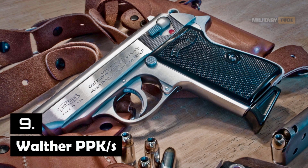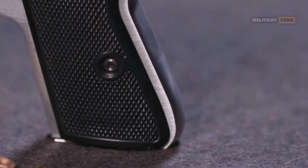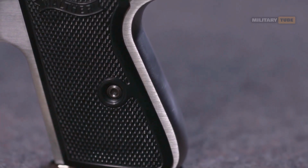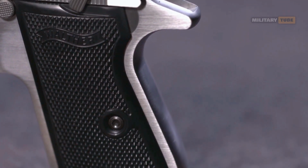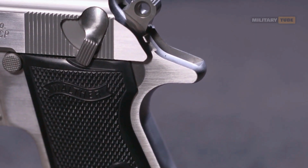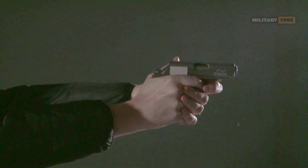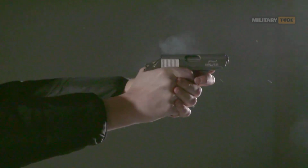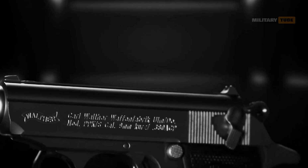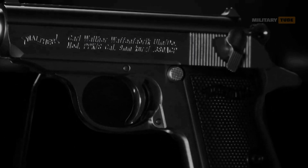Number 9 is the Walther PPK/S. The Walther PPK/S is a blowback-operated, semi-automatic pistol. It features a double-action trigger mechanism with an exposed hammer and a fixed barrel, which also acts as the guide rod for the gun's single recoil spring. For safe handling, it's equipped with a frame-mounted manual safety, which also acts as a decocker.